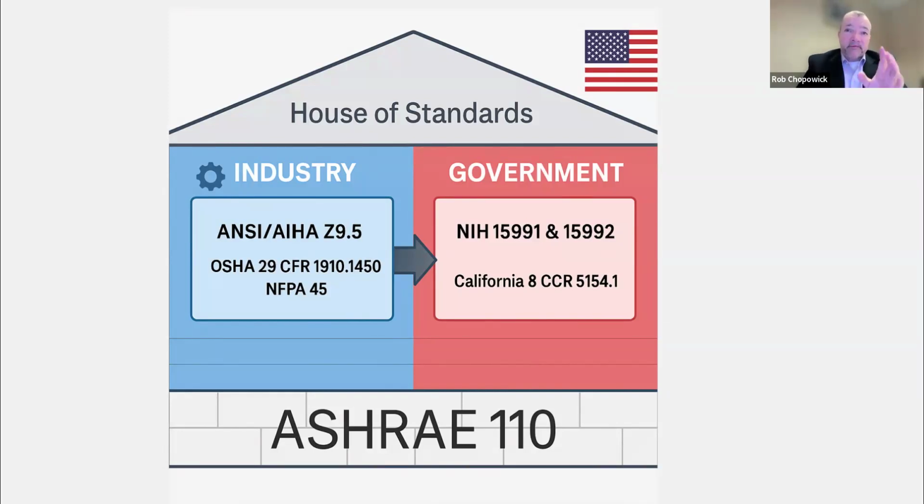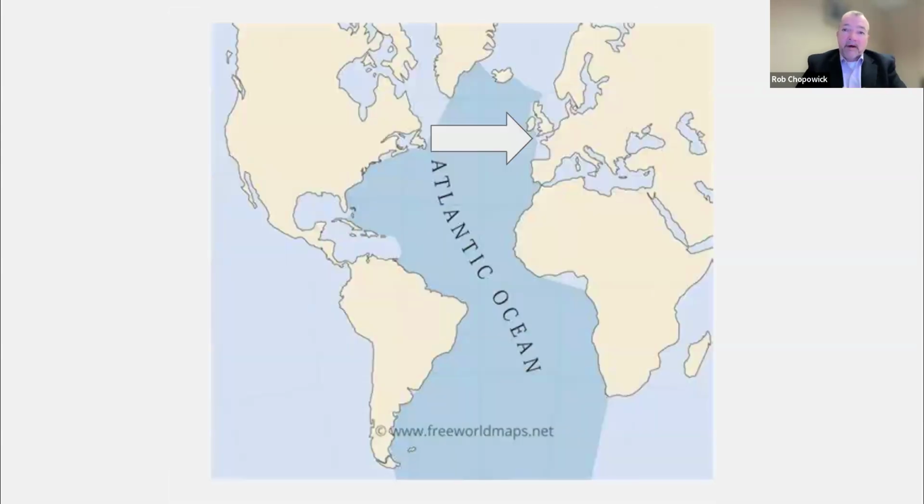So ASHRAE 110, North America, it's the one. But as big as it is in North America, when we cross the pond, it's not really used. It is known in the European fume hood community, about the same way we in North America know about their standard. Many of you maybe have heard of the EN 14175 standard. And that might be it, or maybe you've never even heard of that. The fact is that there are two different communities of fume hood testing. There's North American and the European.